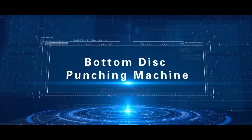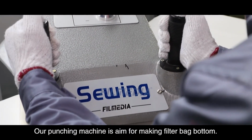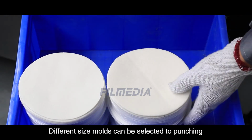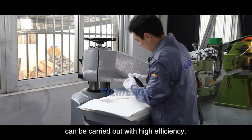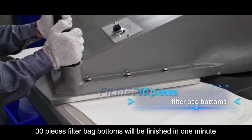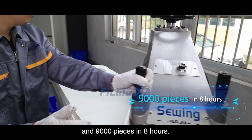Bottom disc punching machine. Our punching machine is aimed at making filter bag bottoms. Different size molds can be selected to punch different size filter bag bottoms, and multi-layer punching can be carried out with high efficiency. 30 pieces of filter bag bottoms will be finished in 1 minute and 9,000 pieces in 8 hours.